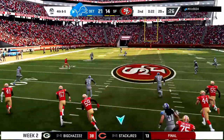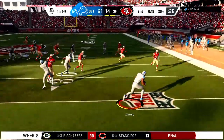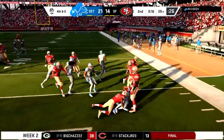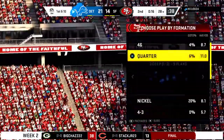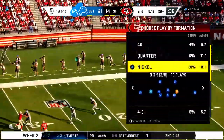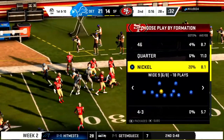He's been a busy man here in this first half as he gets it away. This is brought in at the 21. It'll be a 47-yard punt with a net of 40 following a 7-yard return. And control of the football switching hands with very little time remaining until the half.